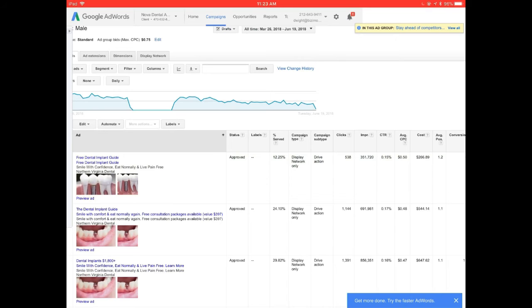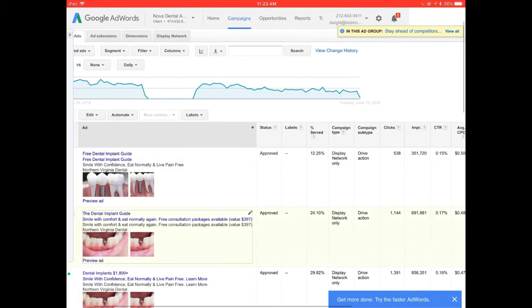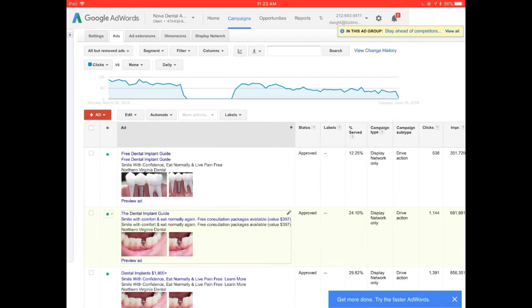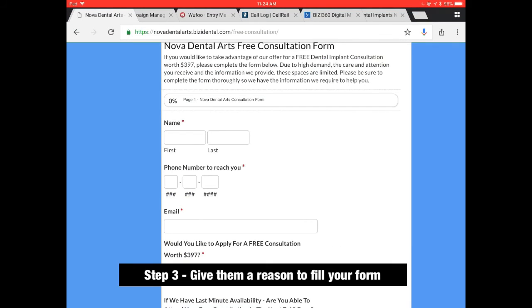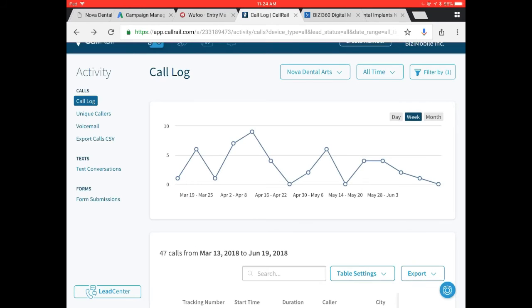Set your campaigns up in such a way where they're run through the display ad network. Make sure that you're giving somebody something of value through the display network. Make sure your headlines are very clear. Make sure you're appealing to their most intimate desires, which is smiling with confidence, eating normally again, and living pain-free. Okay, and give them a way to fill out your form.